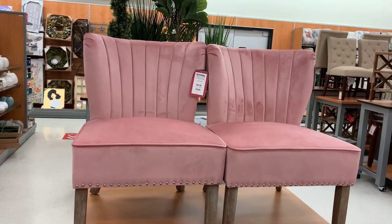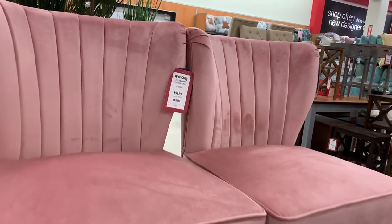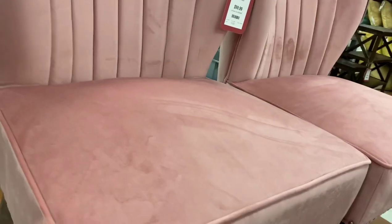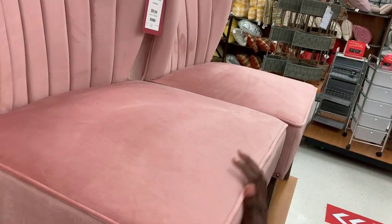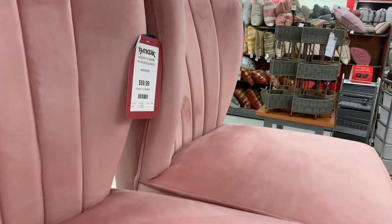Oh my gosh. This is nice. Pink chairs. I'm going to touch them and see how it feels. Oh, that is so satisfying. I hear Cap saying that and some kids saying that. But this is satisfying. I like that. $99. Make a nice office chair.